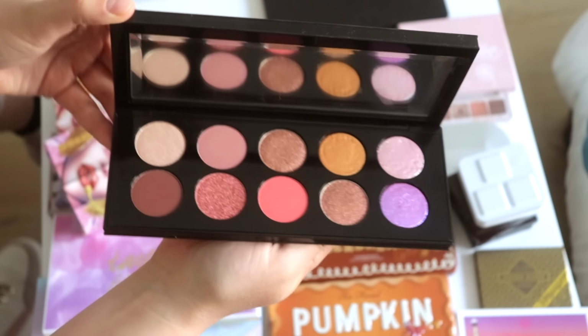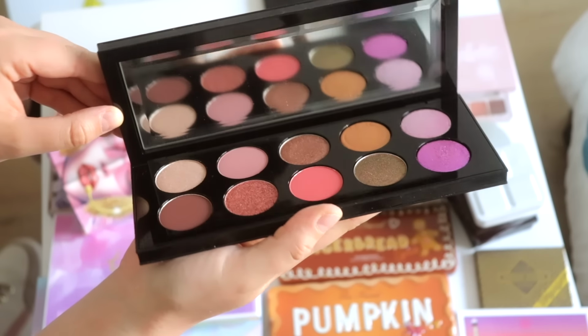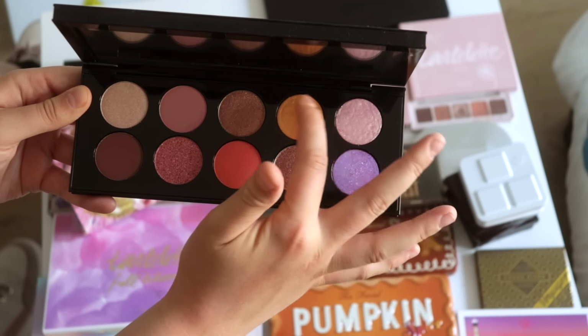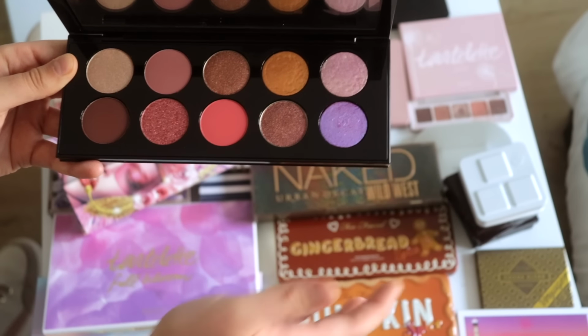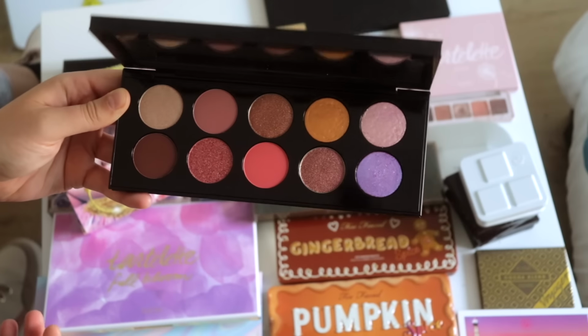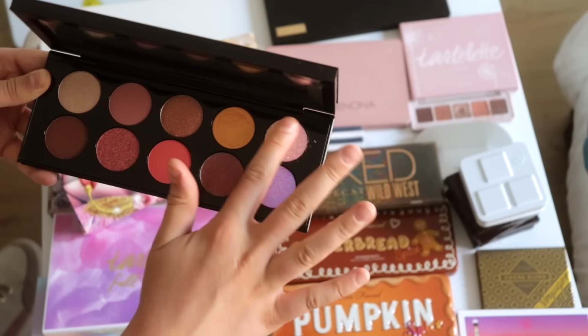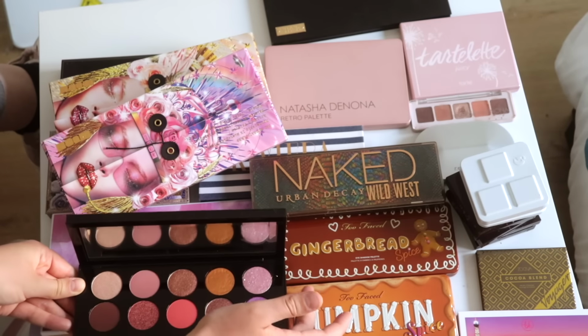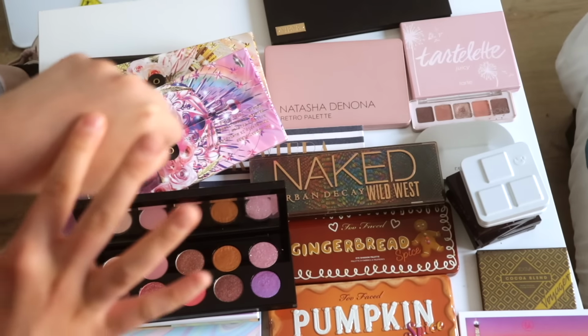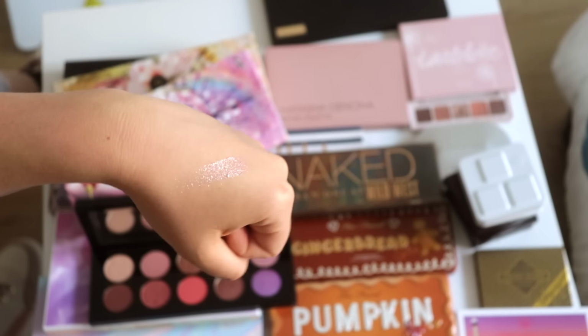So when we take a look at Utopian Dream, this is what it looks like, and in the reflection of the mirror you can kind of see those duochromes, and the shades right here are called Blitz Astral, and I think these are what makes Pat McGrath eyeshadows more expensive because these are really special. I'm just going to swatch this one right now. They kind of have a different texture to them than you would normally see in eyeshadow palettes, but when you swatch that, look how beautiful that is. That is definitely a gorgeous duochrome.